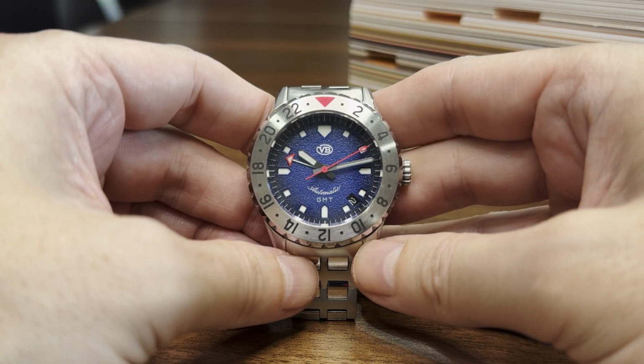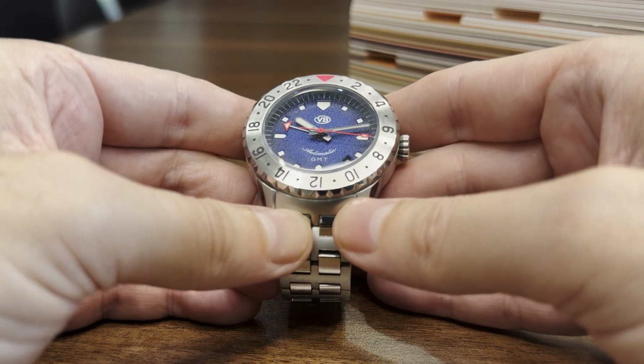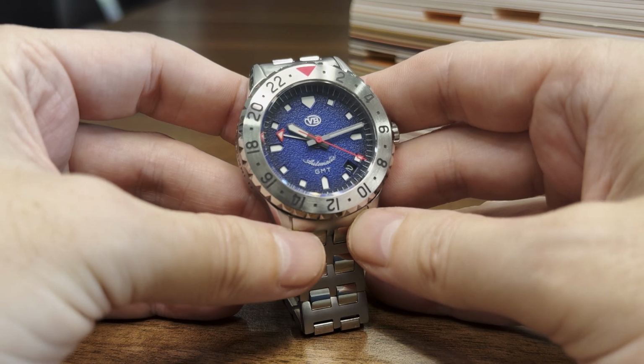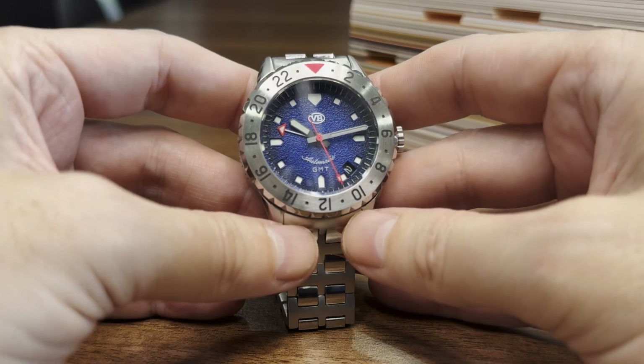But here's the better news. Since it arrived, LV let me know that VanBanner are now shipping to the UK again, which means that distant fantasy for any other British GMT-obsessed masochist is suddenly a very real possibility. So enough waffling, let's actually look at the damn thing.